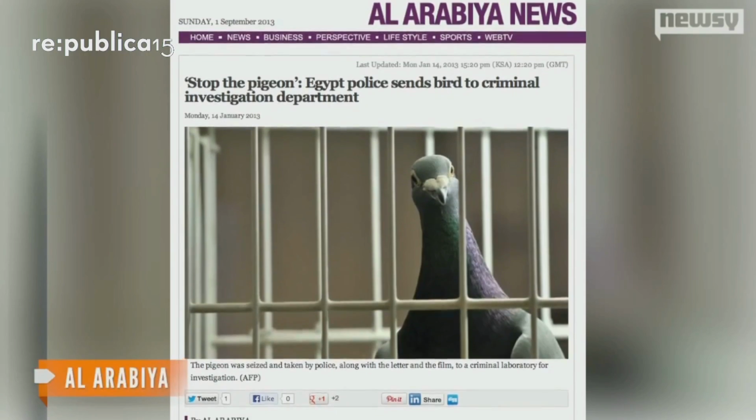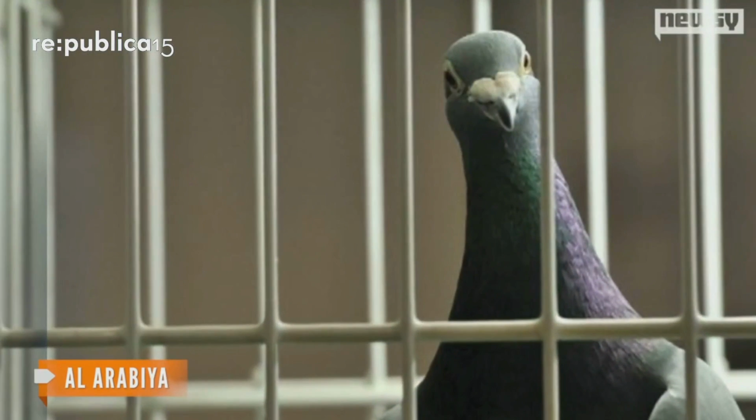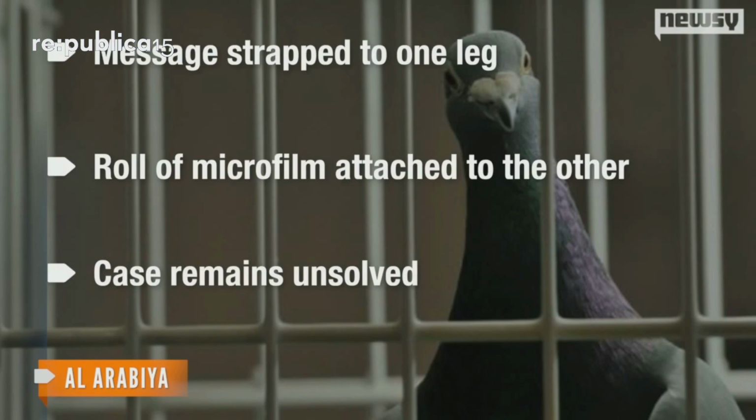But maybe Egypt is onto something here. Back in January, Egyptian media reported a pigeon was found with a message strapped to one leg and a roll of microfilm to the other. That case, as far as we can tell, is still unsolved.